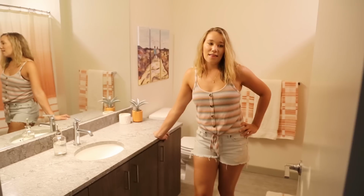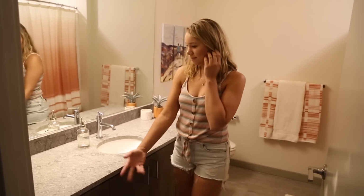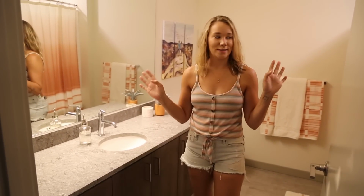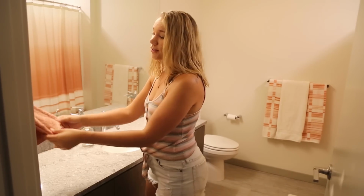Slam it shut. This is our bathroom, and it's giant, which is nice. Lots of drawers, more drawers than we need for anything. I also tried to do kind of a Grand Canyon desert theme in here. So I got a lot of desert themed colors.